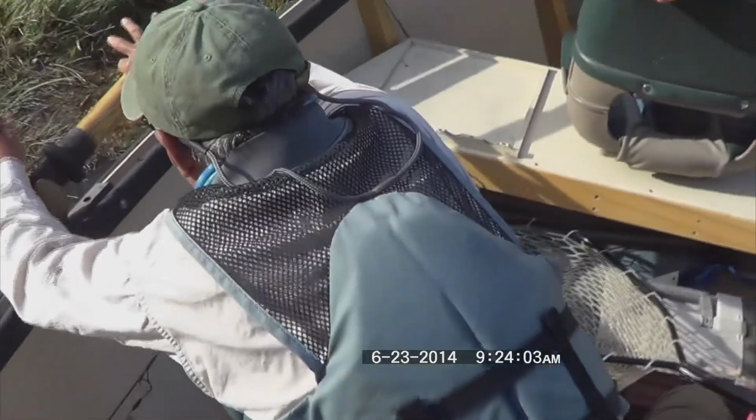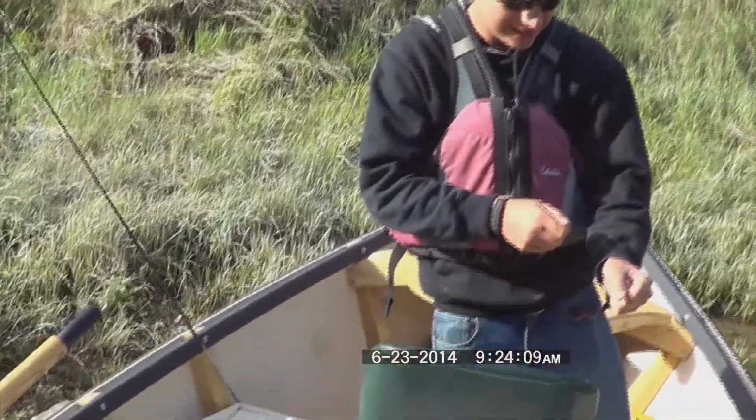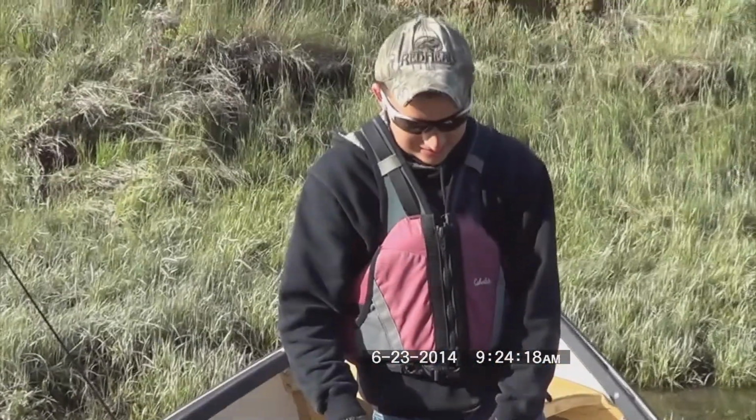Now, what that does is it brings that hook right back out the same hole it went in. So you're not pushing it through, cutting the barb off, and doing all that garbage. It just pops it right back out the same hole it went in. So you just brought that around there and you pop it.